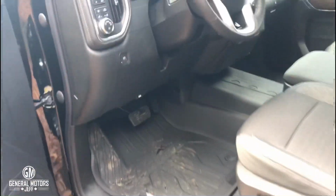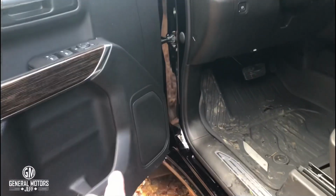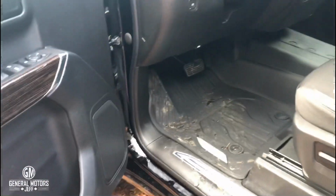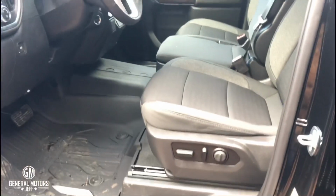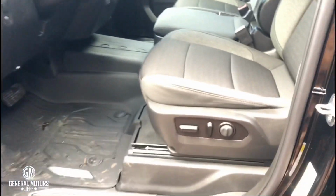So if we get on in here, I'm gonna turn the headlights off quick so it's not beeping at us. Elevation has a little bit of a different trim along the door, as you can see. One of the upgrades you can get, this one doesn't have it, if you want to spend a bit more, is the Bose stereo system. This one doesn't have it, to keep that price down for those of you who don't care, because honestly, I will tell you firsthand, it's a pretty good stock stereo system. So a lot of us don't even need that Bose stereo.